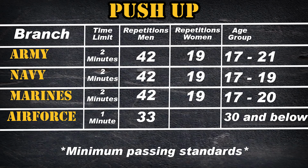Now the Air Force's push-up event is a little bit different, as they only have 1 minute to do as many push-ups as they possibly can. For men under the age of 30, they must at least do 33 push-ups to pass, and women under the age of 30 must at least do 18 push-ups to pass. So that's the upper body test for the different branches.